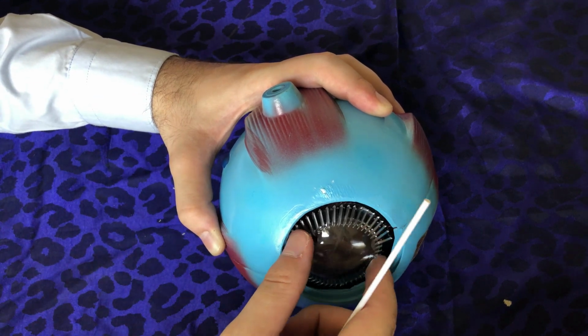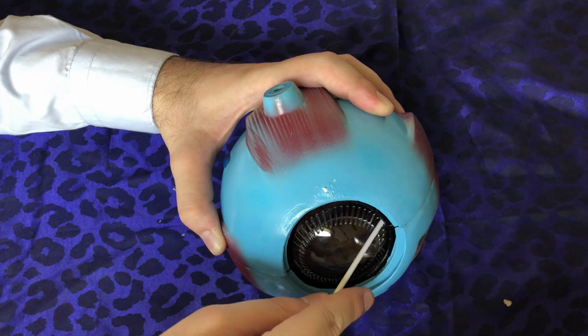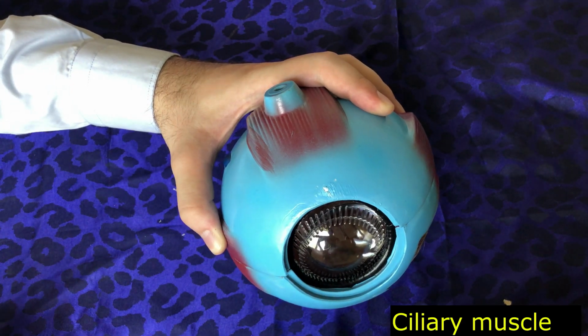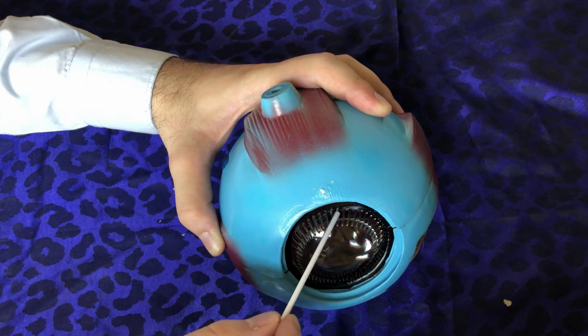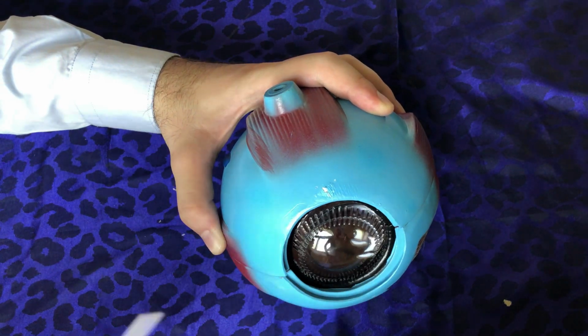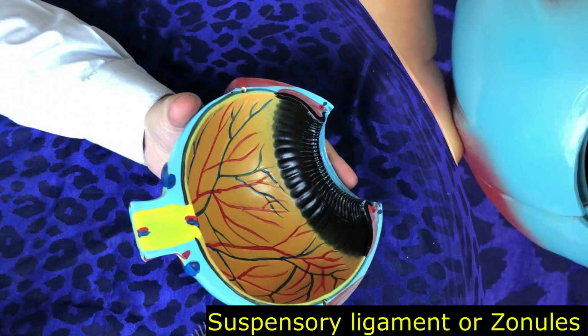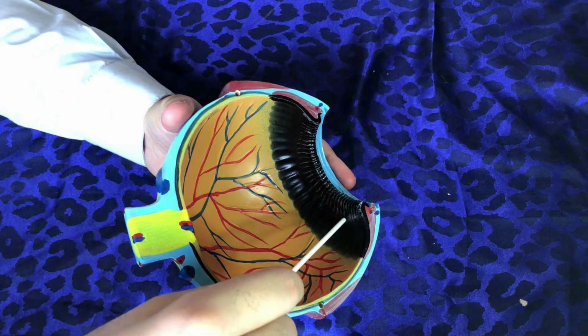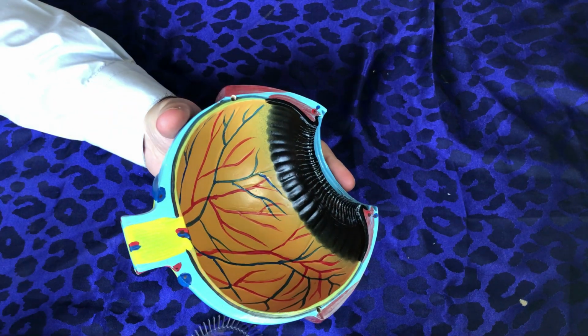The lens is controlled by muscles, and this muscle is called the ciliary muscle. And the ciliary muscle is attached to the lens through these fibers, called suspensory ligaments or zonules. This is the ciliary muscle with its attachment to the lens. It is innervated by the oculomotor nerve. The oculomotor nerve innervates the ciliary muscle.